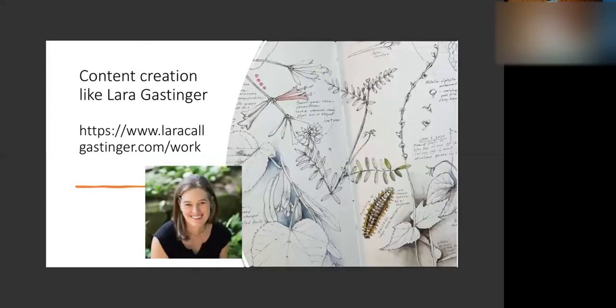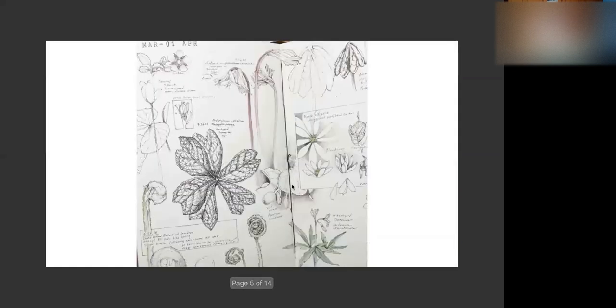This is Lara Gassinger, a botanical artist who creates content and sells her work online. So these are mainly botanical drawings, not too much of painting, but just pure drawing, and they're beautiful to look at. So it becomes very easy to understand what she's talking about. If this appears in a textbook, it becomes very easy for students to understand what they're supposed to be looking at, what the plant looks like.